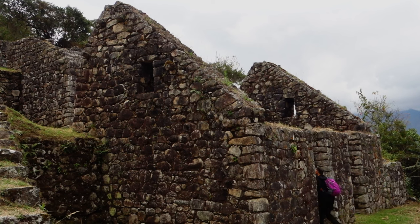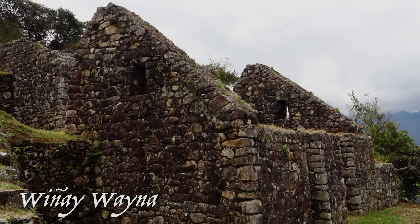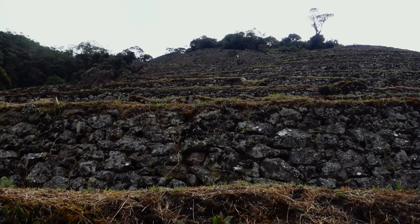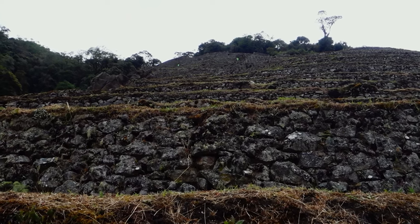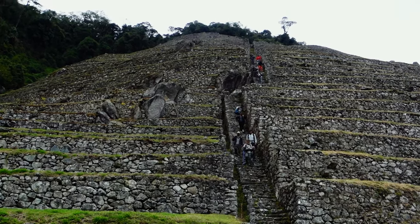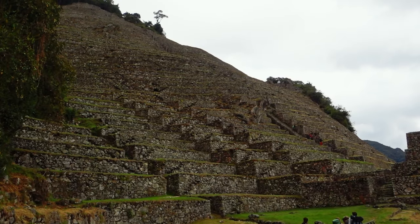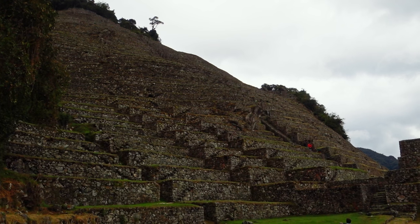Our campsite was located near the ruins of Wiñay Wayna, which in Quechua means eternally young, and corresponds to an orchid that abounds in this place. As this was mainly a center for agricultural production, the stone buildings in Wiñay Wayna served as administrative offices, lodgings, and warehouses to store the abundant crops, such as coca, potatoes, corn, and quinoa.